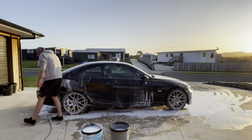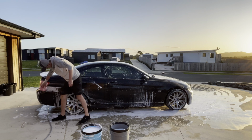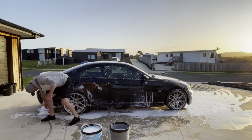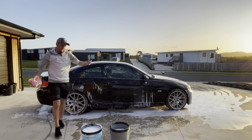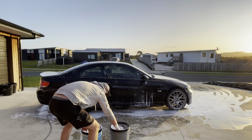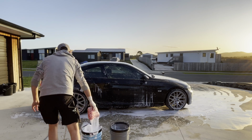Just shows you, once you get into detailing your own car and you have that certain standard that you believe every car should be, when you get a car that hasn't been taken care of the way you do, it definitely stands out.